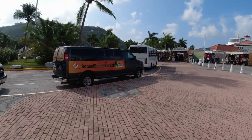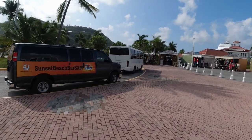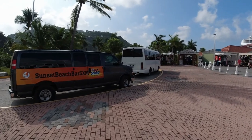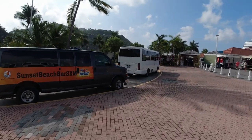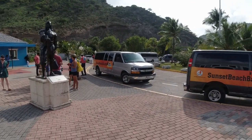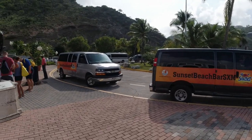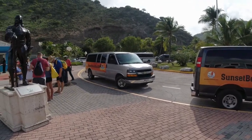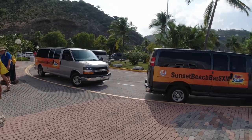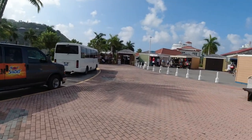Here we go, we made it. Finding Bernard's Tours is really easy. Get off the ship and just keep walking straight. You come to the end and you'll see this kind of roundabout with Bernard's Tours. You see the vans, and a guy wearing a Bernard's Tours shirt with a clipboard, go up to him, he'll check you in and get you going. It's about 9:10. He said our driver will be here about 9:30, so we're gonna hang out till then.